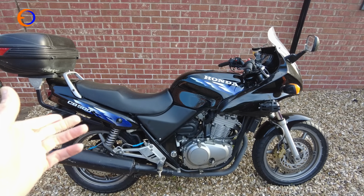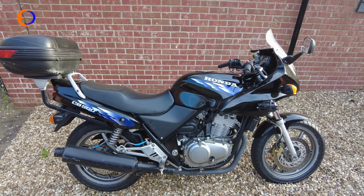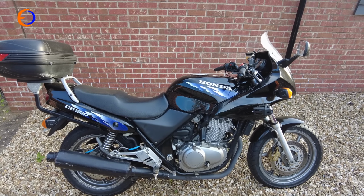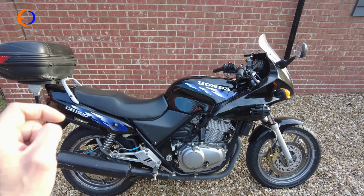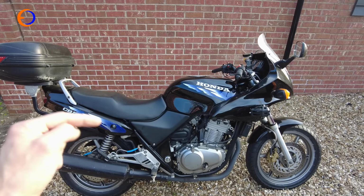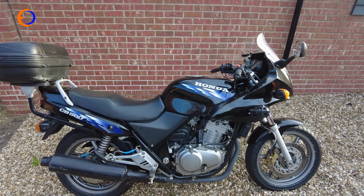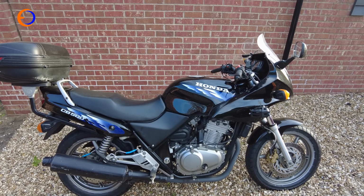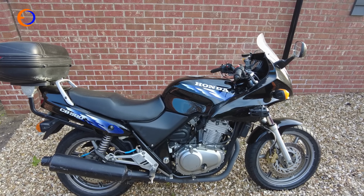The reason it's called the Cancer Beater is because on June the 21st, the longest day of the year, along with 30 odd other complete idiots, this bike, and me sat on it, are going to ride from Land's End to John O'Groats in a day without using motorways. And everybody has a bike that's worth, well, £600 or slightly less.